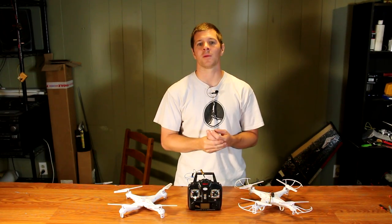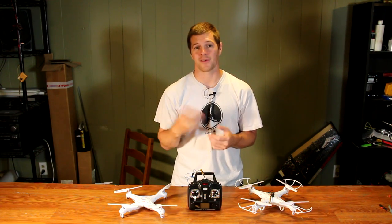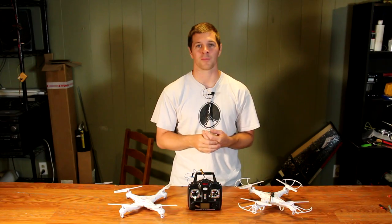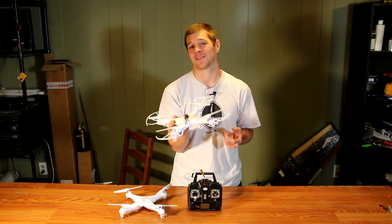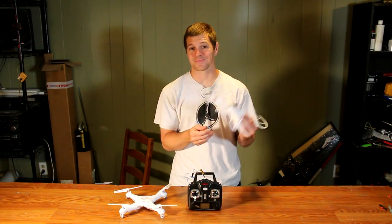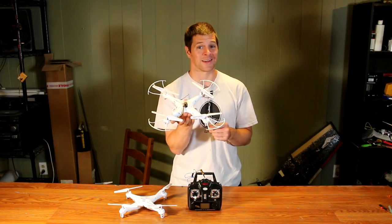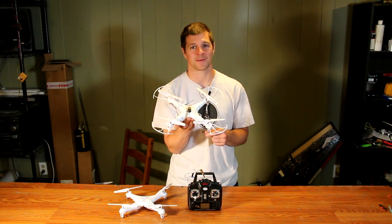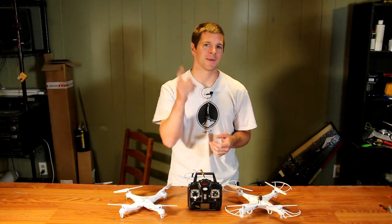It's extremely controllable, and it's a lot of fun for a beginner, an intermediate, or even an advanced pilot who just wants to trash a vehicle knowing it won't break. I would say the Syma is a value at twice the price. So if you're looking for a great quadcopter just to knock around with, this is it. This has my highest recommendation. So if you want to see what I do with it, keep watching.